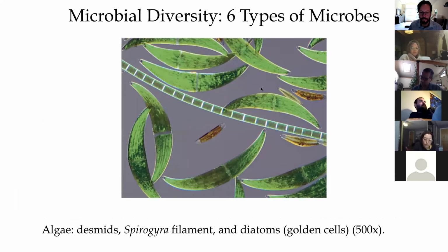Algae. So algae is another type of microbe, and this is a Spirogyra image, but there are all kinds of different algae. Diatoms are really cool algae. I don't know if you've ever seen any pictures of diatoms, but they look very geometric in their shape, and they are translucent but have different colors and refract light differently. It's really neat. Algae are going to be photosynthetic, so like plants, but they are not plants.